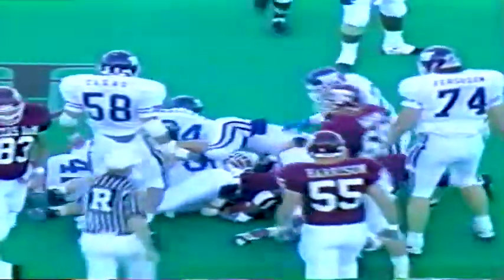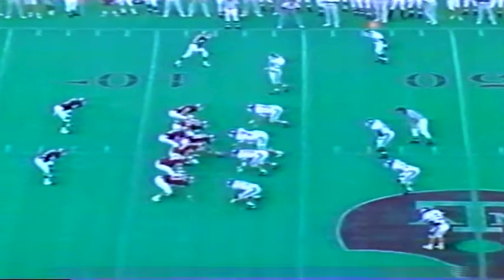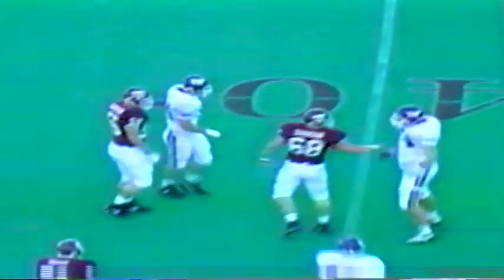And one, two, three, four, five TCU defenders all on top of McAfee. Got back to the line of scrimmage and maybe a half yard more. In the broadcast booth with us, the coach's shirt. So congratulations to Isaac. Now, here's Petty throwing. The ball is off the back of, may have been off the back of one of the linemen.